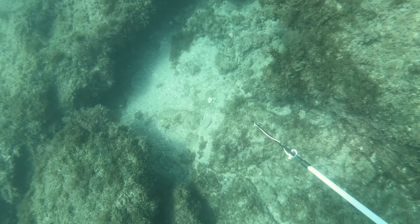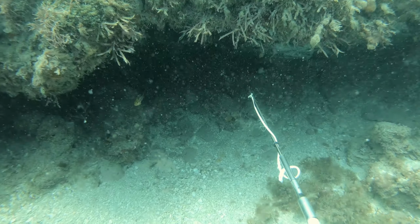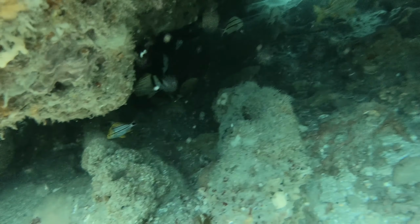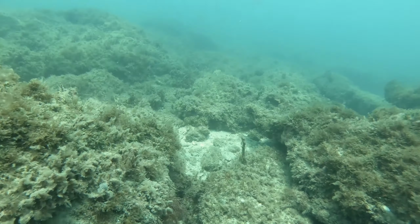On this dive I saw this really cool cave from the surface, going down, and it was even cooler looking through it. If I wasn't so claustrophobic, I probably could have swam through to the other side, but it was a little too tight of a space. Nothing too interesting down there, but just some really neat structure.